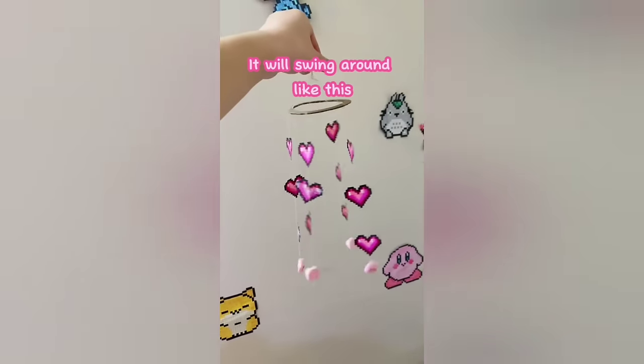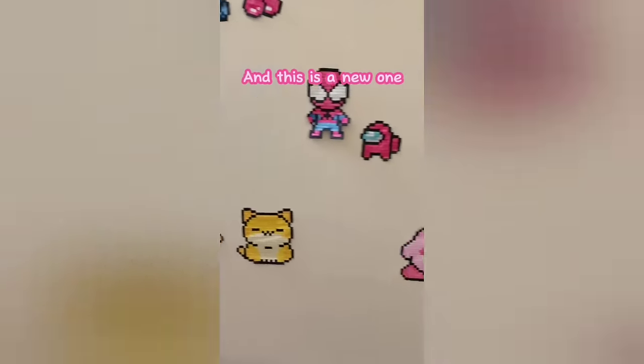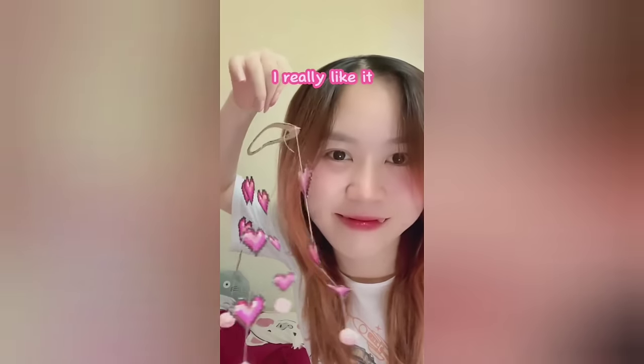It will swing around like this. I made pretty many pixel arts before, and this is a new one that must stick on the wall. I really like it. Bye bye.